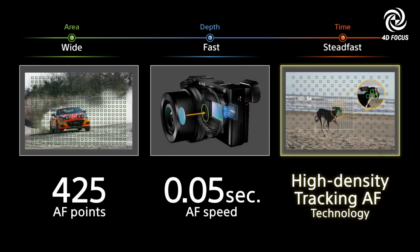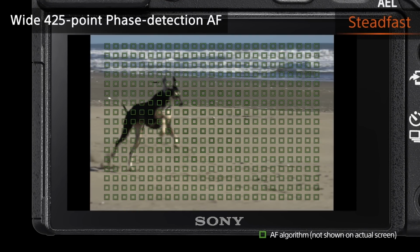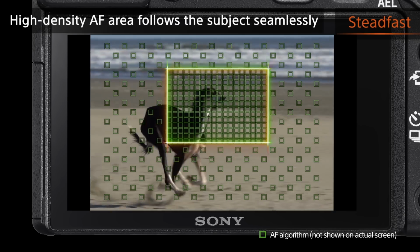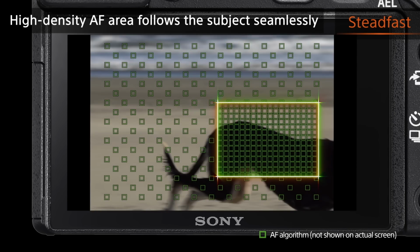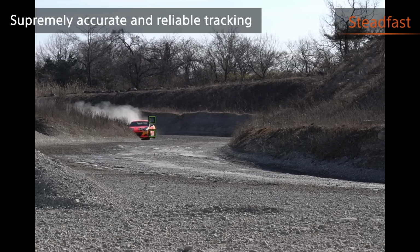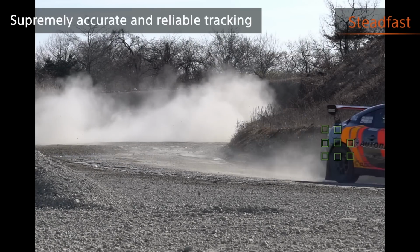So very wide coverage. And because there's so many points, we're able to intelligently use them. So in a mode, you can condense about 7.5 times more AF points to the subject that you're trying to track. It works beautifully in stills and video as well. So the AF points actually change their orientation based on where the subject is? Yeah, kind of. It's concentrating the AF points to the place of most interest for you.